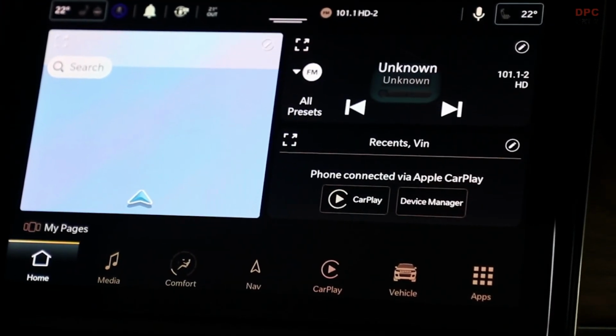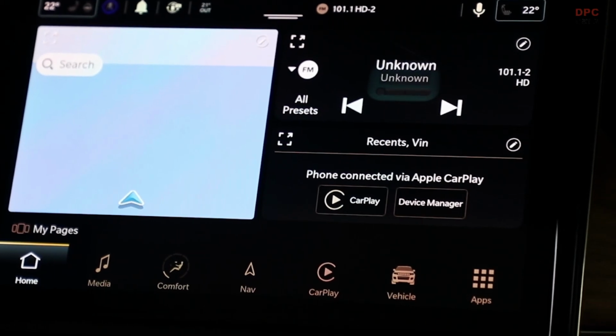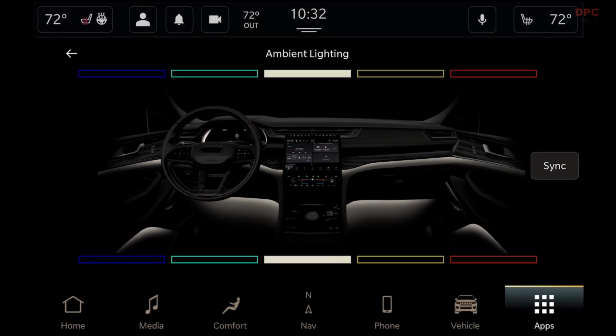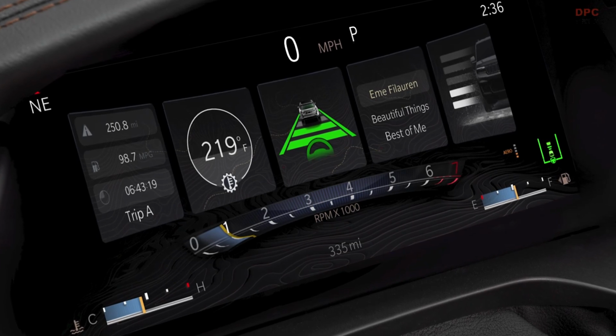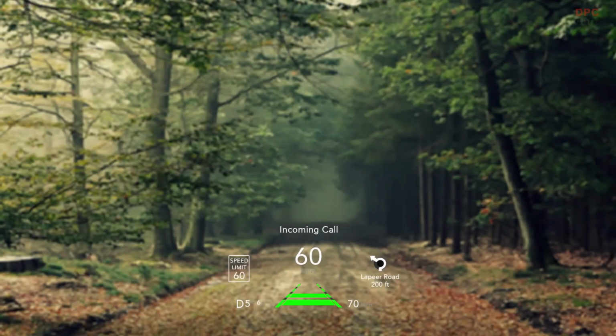Some of the most important features of the Uconnect 5 system are the built-in Alexa voice assistant and the wireless Apple CarPlay and Android Auto. With the all-new Grand Cherokee, we've taken Uconnect 5 to the next level by adding great features like adjustable ambient lighting and Jeep off-road pages. We've also added a 10-inch fully digital instrument cluster and a 10-inch full-color heads-up display.